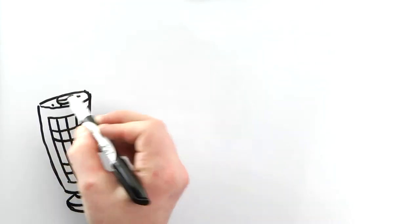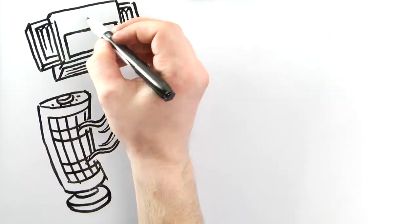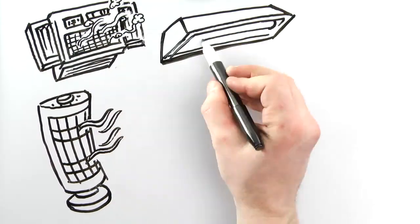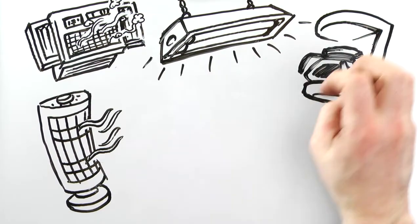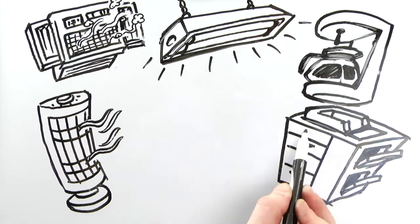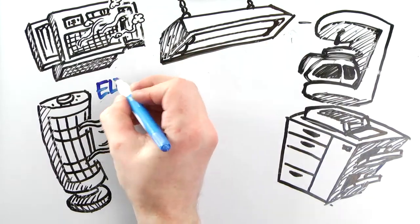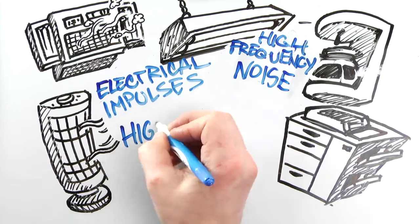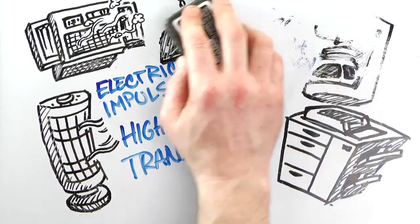So, what causes disturbances in electrical power? Well, things like lightning, sure, but the power environment is constantly changing. And the issues are being created by the very equipment your customers need to run their business. Like copiers, printers, heating and cooling systems, lighting, even the coffee maker. You know, things that they have running every single day, all the time. These result in electrical impulses, high-frequency noise, and high-voltage transients, all of which affect the operation of your system.